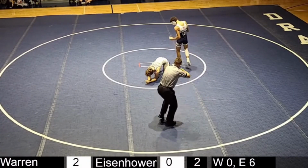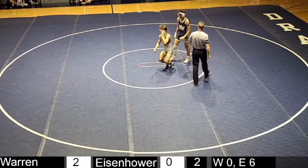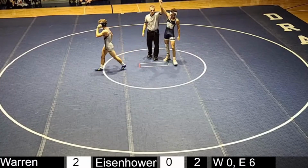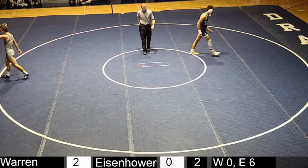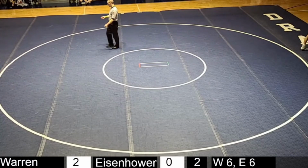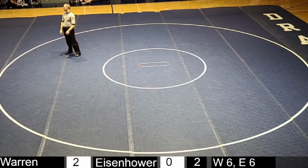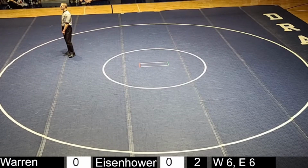Wow, big move, almost a lateral drop. Not really a lateral drop, just kind of made something out of nothing there. Had some good hip rotation on that. It was a pancake. It was a lateral drop. Kind of a combo. That's a huge pin there, too.